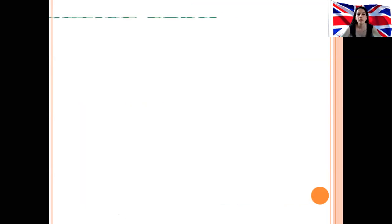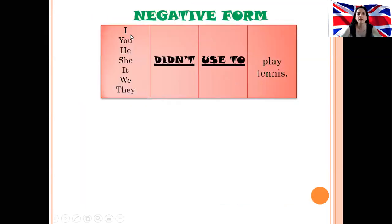okay? In the past, the negative form, I didn't used to, okay? The only thing that we are going to do is to use didn't, and because we have didn't, like in the simple past, we use the verb in present, and that's the structure, it's very easy. I didn't used to play tennis. You didn't used to go to school. She didn't used to play soccer. It didn't used to sleep all day. We didn't use to take online classes. They didn't use to go out every day.